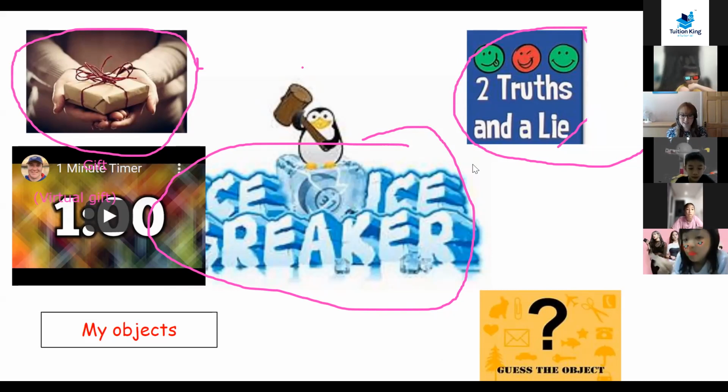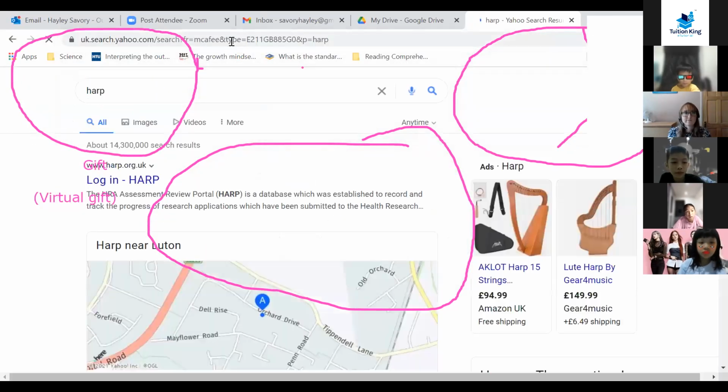So my 3 things. Number 1, I can play the harp. I'm going to show you a harp just in case we're not sure what that is, because it's an unusual instrument.